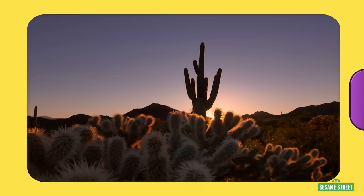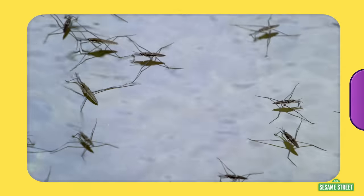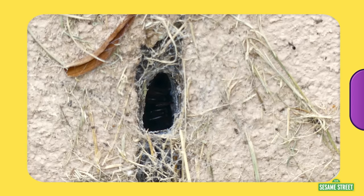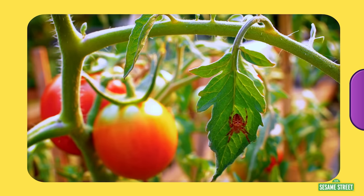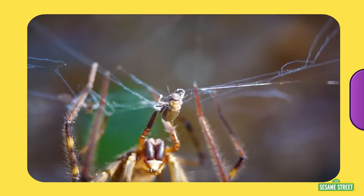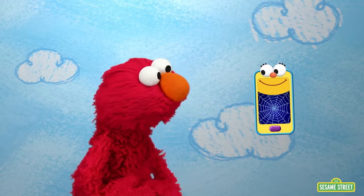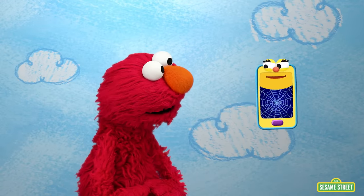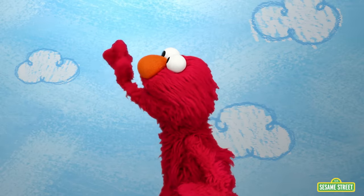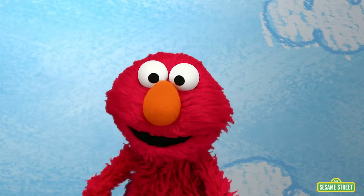Spiders live in all kinds of places. Some spiders live in the desert. Some spiders live in the jungle. Some skate on water. Some live in underground burrows. And some spiders live in gardens. They help the plants by catching bugs in their webs. Wow, Elmo didn't know spiders were so helpful. Ooh, my Smarty sense is tingling. Gotta go, Elmo! Goodbye, Smarty! Boy, spiders can live in so many different places.